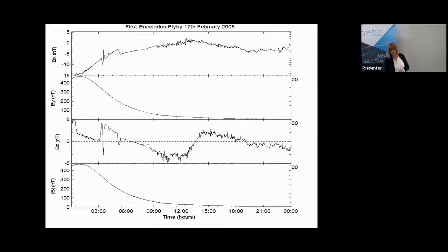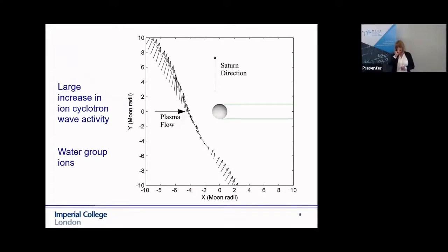So if we put this into a different view, what I've done here is now we're looking down on the North Pole of Enceladus. Saturn is way up to the top of the page, and the magnetic field lines and the plasma from Saturn are coming in from the left. So that's that plasma flow arrow that you can see. The line that we can see is the trajectory of the spacecraft. So that was the movement of the spacecraft. And overlain on top of that, I've put magnetic field vectors. But what I did first of all is I subtracted the magnetic field of Saturn away from the data. So all we're left with is the magnetic field due to Enceladus.